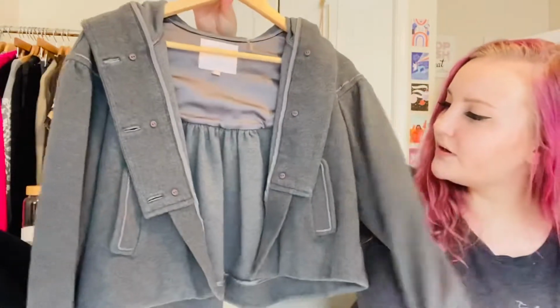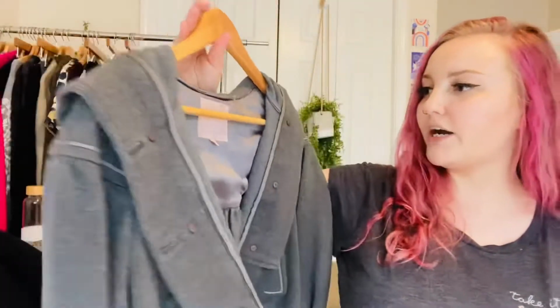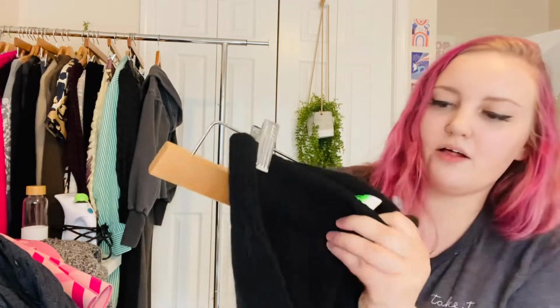It was pretty cheap, so I picked it up. It's a little bit cropped, just like a casual jacket. A couple of these do still have the price tags on them. So I went to a small thrift store near me and everything was half off. So the brand is POL.